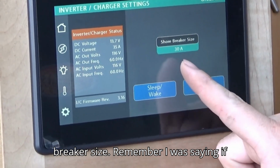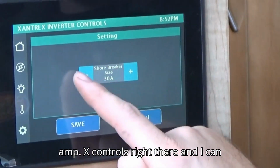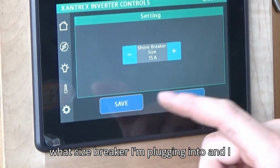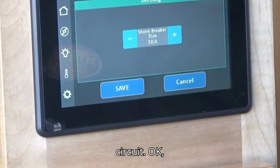This is my breaker size. Remember I was saying if you go to a 15 or 20 amp, you've got to tell it that you're going to a 15 or 20 amp. I can go to my Xantrex controls right there, and I can drop this breaker size down and tell it what size breaker I'm plugging into, and I would just hit save. That way if I plug a 30 amp with a power adapter into a 15 amp circuit, I'm not going to pop that circuit. Okay.